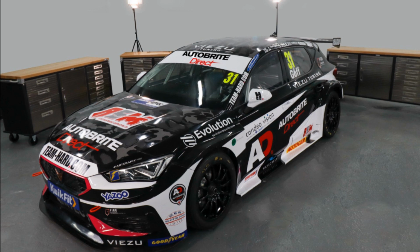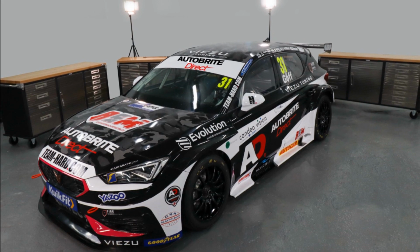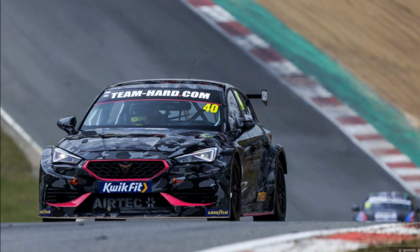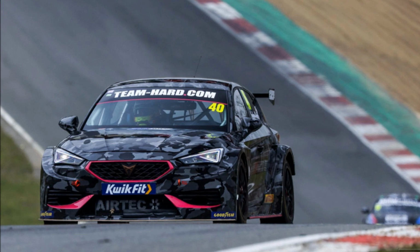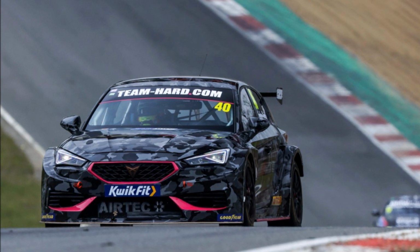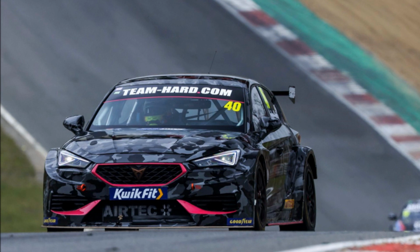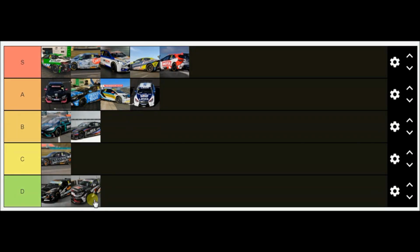And come to think of it, when I saw it, I thought the official one will probably look better, but no. How is it that the camouflage one is more eye-catching than the official one? That's the one that isn't meant to blend into its background. But yeah, it's a sad way to end. Team Hard, I thought, were one of the more fun independent teams still around. I'm sorry if I'm going over the top with this, but I am genuinely surprised that they didn't go with anything more fun than this. That's what I thought the team was all about. So yeah, I put it in D for disappointing.